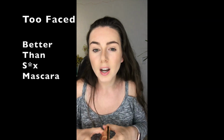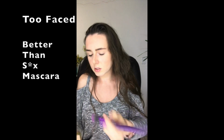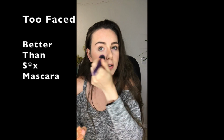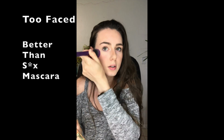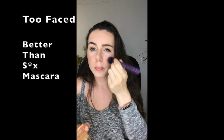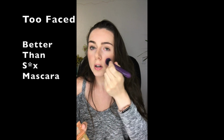Alright, so I'm gonna let the eyes dry for a second and then clean up the mascara from my eyelid. In the meantime, I'm just gonna add a little more blush to my face. I feel like blush and bronzer does not last very long on my skin. I don't know why, but I usually always have to go over it. But I don't like putting too much on at first because, you know, it could end up staying.